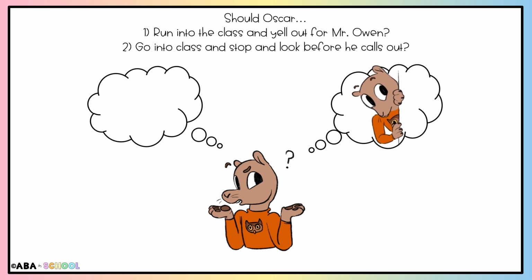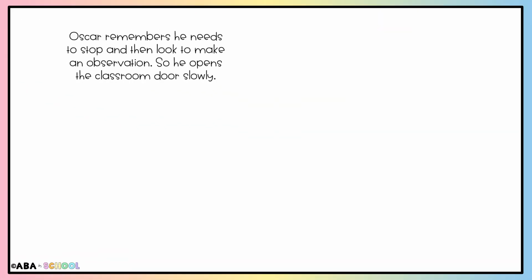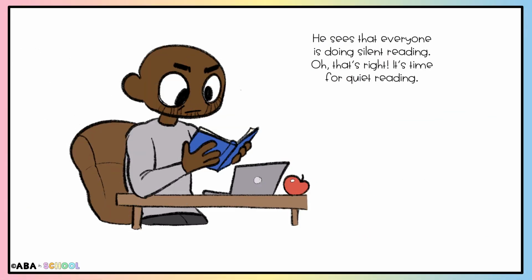Let's try this one. Oscar remembers he needs to stop and then look to make an observation, so he opens the classroom door slowly. He sees that everyone is doing silent reading. Oh, that's right, it's time for quiet reading.